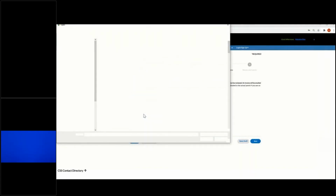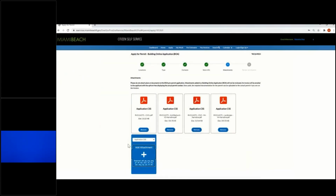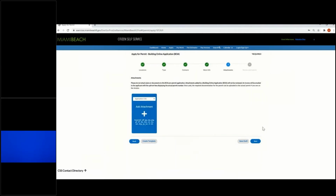To do so, you click on the Add Attachments plus sign, and you may select multiple files to attach. But since we are on a BOA, we are not attaching any documents here because they will not be reviewed anyways. So I'm going to remove them and just skip past this section.